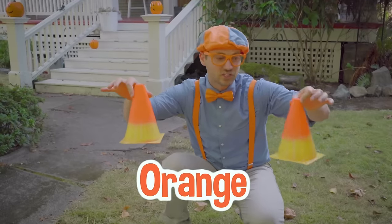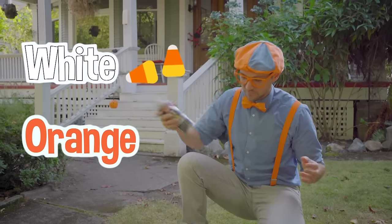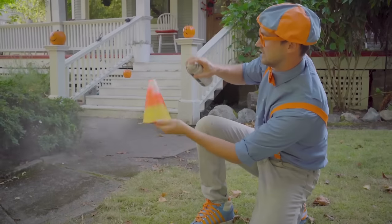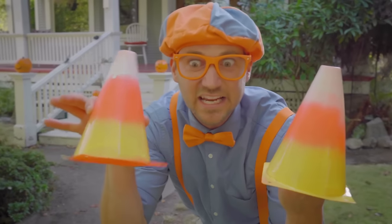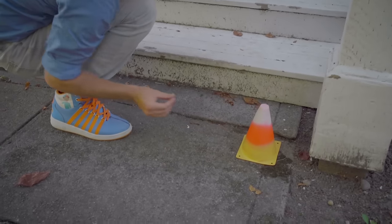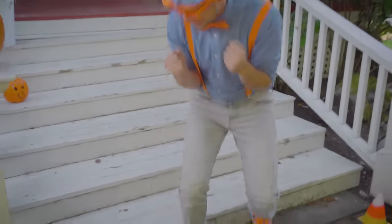These cones are orange and yellow right now, but candy corn are, as you can see, white, orange, and then yellow. So I need to do the tops white. Whoa! How do these look? They look so tasty! All right, let's go place them right over here. How about one candy corn right there? Perfect. And then how about the other candy corn right over here? Perfect. That is awesome.